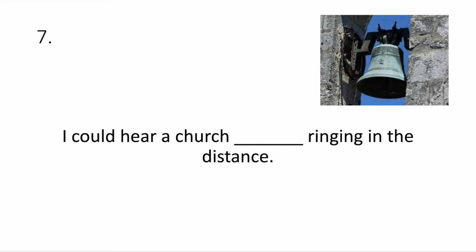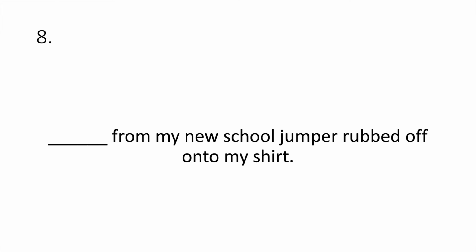I could hear a church bell ringing in the distance. The word is bell. Spelling number eight. The word is fuzz. Fuzz from my new school jumper rubbed off onto my shirt. The word is fuzz.